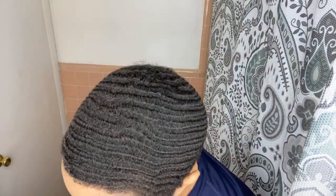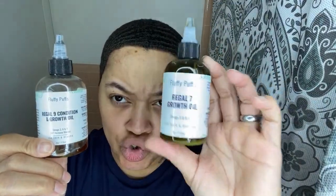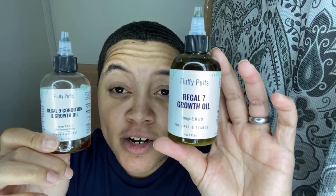All right. So I'm gonna do it like this. Regal 7 is thicker, stronger, smells stronger, and works faster. Almost too fast. Regal 9 is lighter, smells different, extremely different, better. Still grows, but it's more of a gradual growth, meaning over time, it consistently grows.